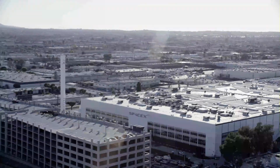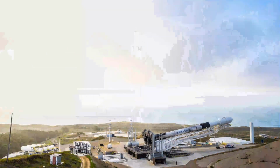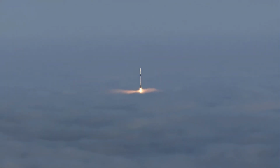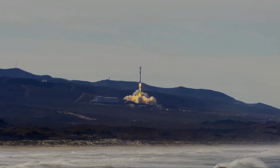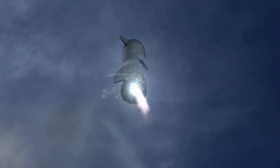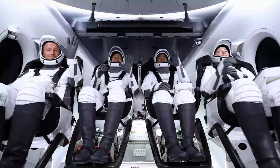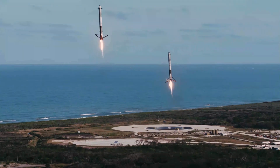Nice launch trajectory and countdown net. Pad is clear. 10, 9, 8. Launch auto sequence has started. 6, 5, 4, 3, 2, 1. Go for launch. Vehicle is supersonic. Stage separation confirmed. Dragon, separation confirmed. Stage 1 is transonic. Landing legs have deployed. And Falcon 9 has landed.